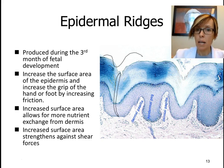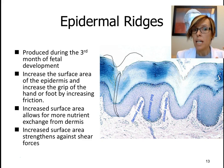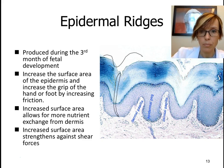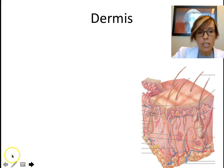The other thing is these epidermal ridges are particularly pronounced in our fingers and in our toes. These are what give us our fingerprints, these epidermal ridges. All right, so now let's continue on to the dermis.